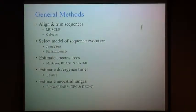So kind of a very brief overview of the methods I used. We extracted DNA and amplified a few genes, mainly 18S, 28S, CO1, and H3. We aligned those sequences and trimmed them, selected the best model for sequence evolution. We used both maximum likelihood and Bayesian analyses to reconstruct the phylogenetic trees. And then we estimated the divergence times in BEAST and used an R package called BioGeoBEARS to estimate the ancestral ranges and look at some of the biogeographic patterns.